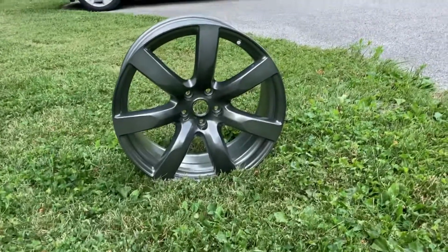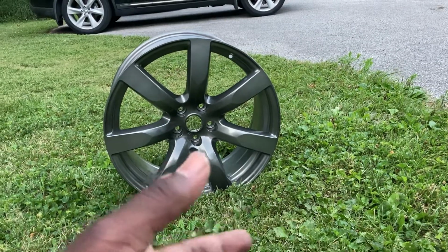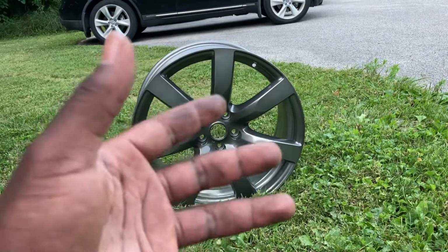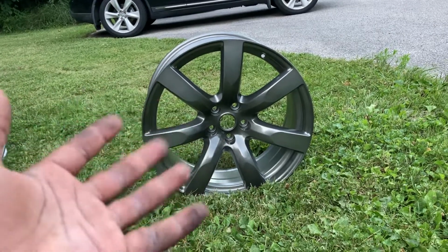Nissan GT-R wheels are not a new concept to this channel. This 7-spoke design is pretty popular. I've shown many different ways, many different colors. I've weighed it, I've done all kinds of things to it. It is the most commonly used. I think when people talk about GT-R wheels, R35 wheels, generally that's what they have in mind.